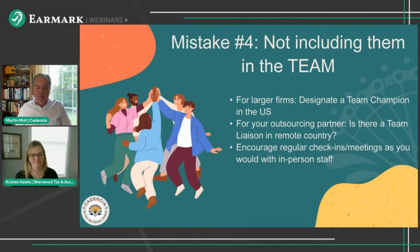And that's what I would recommend if you really want to get the most out of your team: lean in, and if you have a Monday morning huddle, invite them. If you have committees, a culture committee or a fun committee or something like that, include them, have them sit in and participate with the other team members. Anything that you do stateside, challenge yourself: how can I include my remote team in that conversation so that they really feel part of your firm?